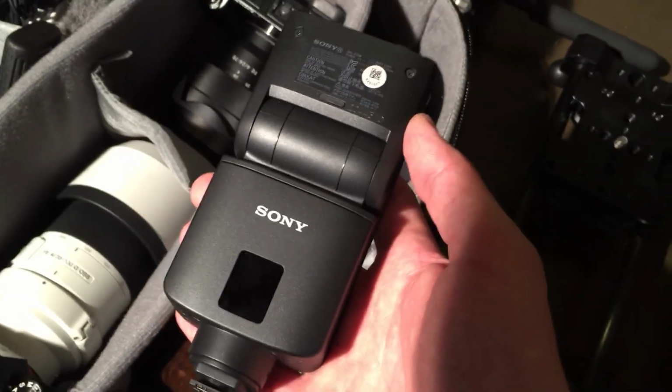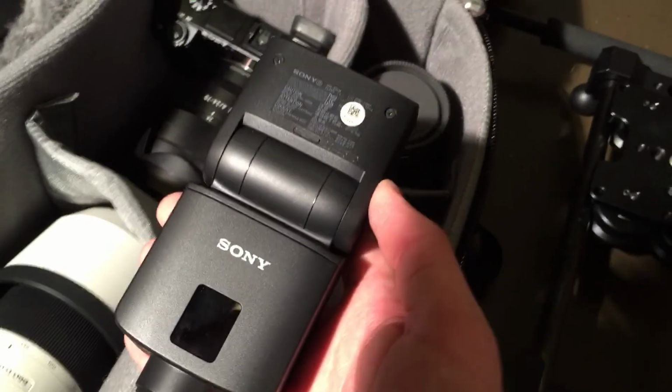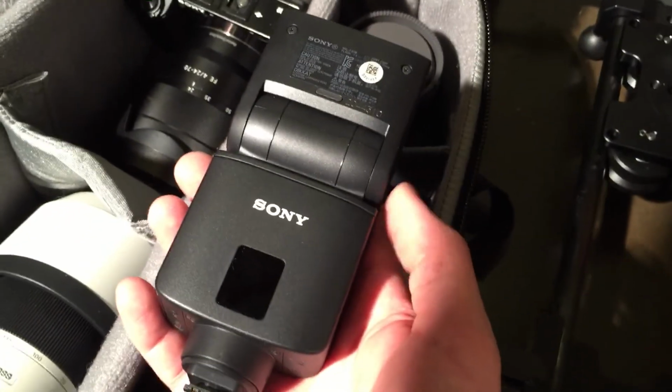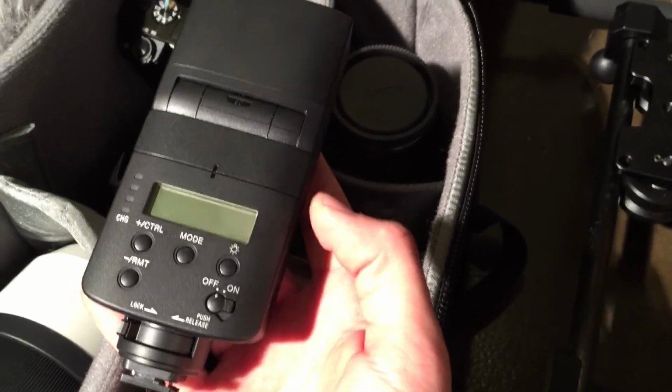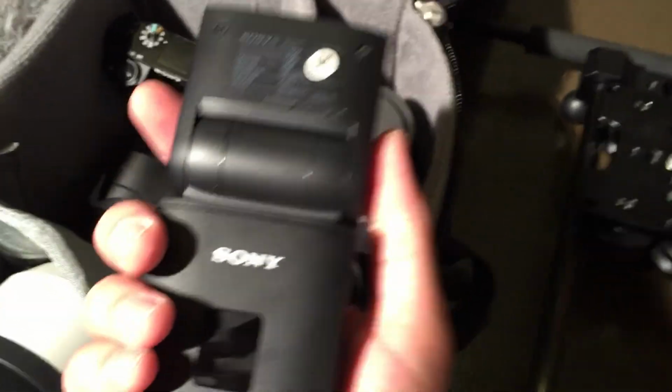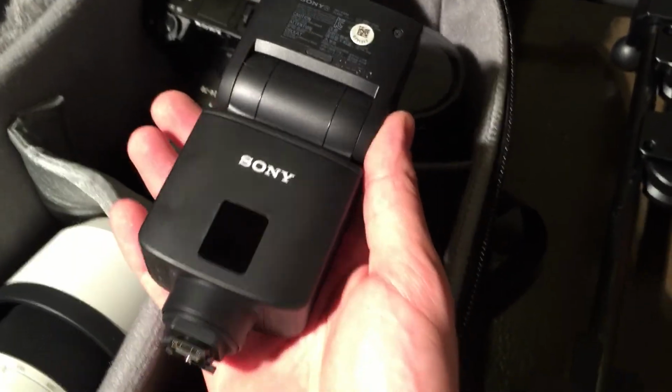And when you're dealing with these mirrorless full frames and crop sensor cameras, everything's smaller. So why not have the flash be smaller? And that's exactly what Sony's done here. This is designed pretty much specifically for the mirrorless line of cameras. So really looking forward to this. I'm going to see what kind of light output you can get out of it. I hope it's pretty decent.